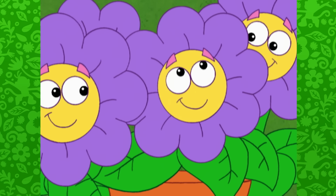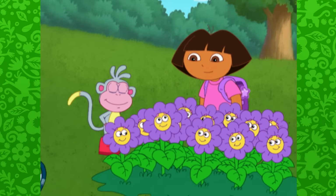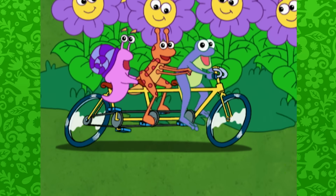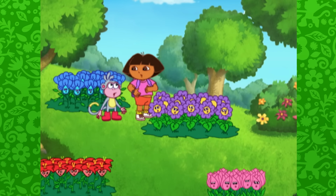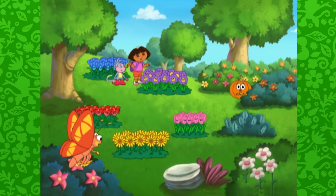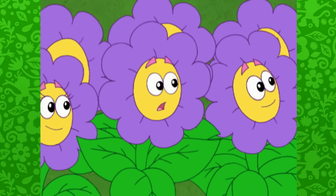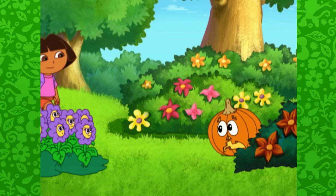Aww. Thank you for bringing me home. Look! Everything in spring is so happy. Ayúdenme! Uh-oh! Do you see something that doesn't belong in spring? Look, it's a pumpkin! I've never seen a pumpkin in the spring before.